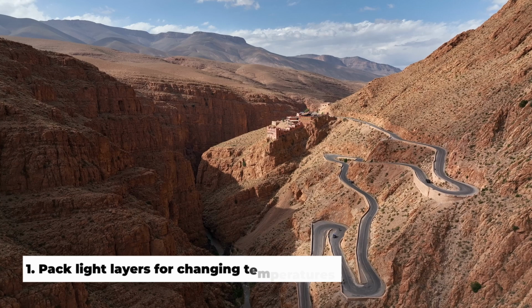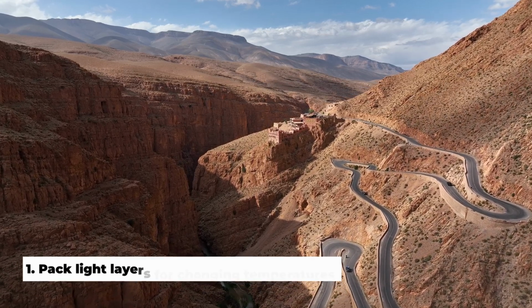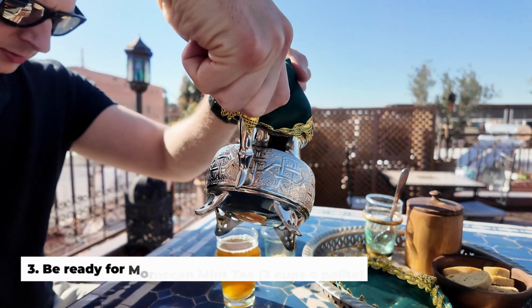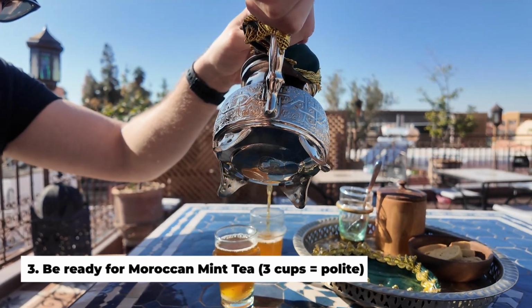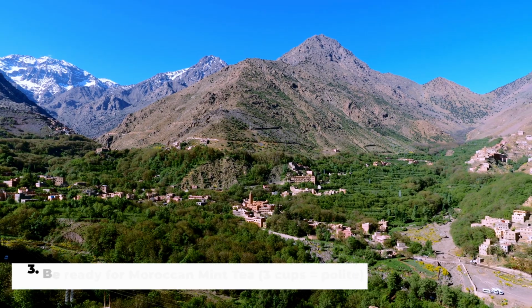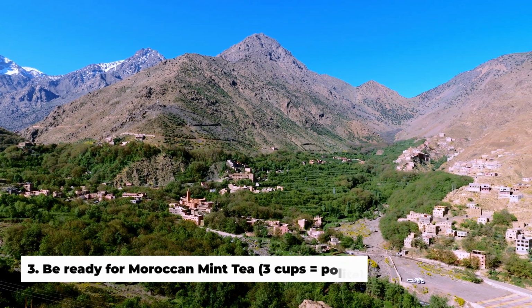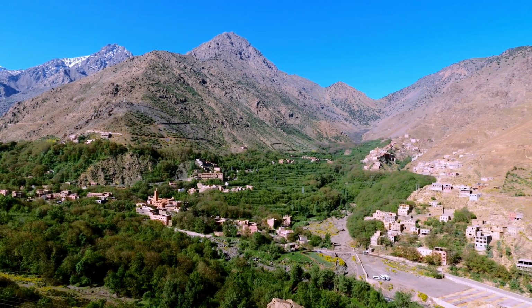Secondly, if you suffer with motion sickness, make sure to take your usual precautions as the mountain roads can be windy and steep. Third up, be prepared to drink plenty of Moroccan mint tea, and remember it's polite to drink at least 3 cups. Lastly, we would 100% recommend a small group or private tour to maximise your chance to learn about the Berber people from a local guide.